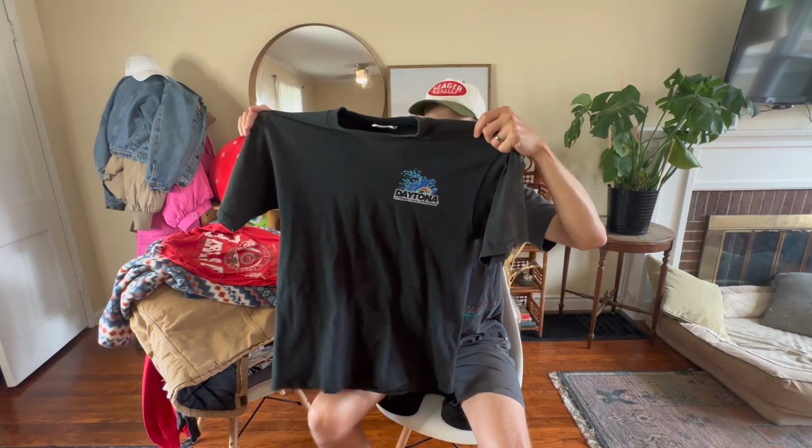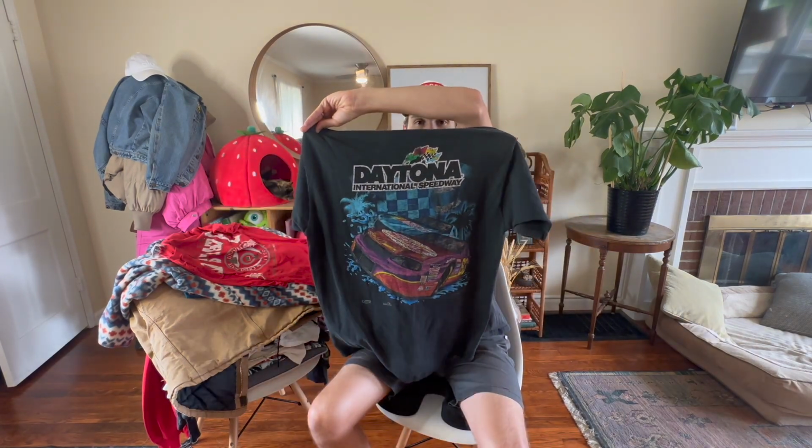2002 Ohio State Buckeyes football crew neck sweatshirt from when they won the college football championship. Should sell for like $30. I have sold this exact sweatshirt a few different times. Daytona International Speedway NASCAR t-shirt, 1998. It'll only sell for like $30 or so, but I paid $2 for it, so I said, why not? I'm gonna pick up as much stuff here as I can.